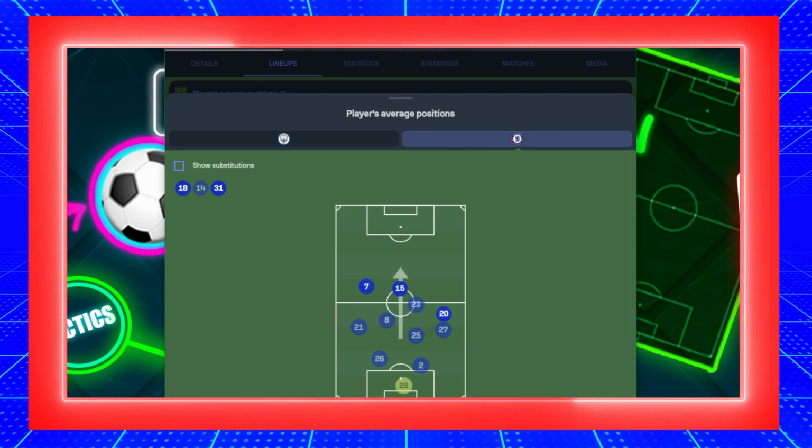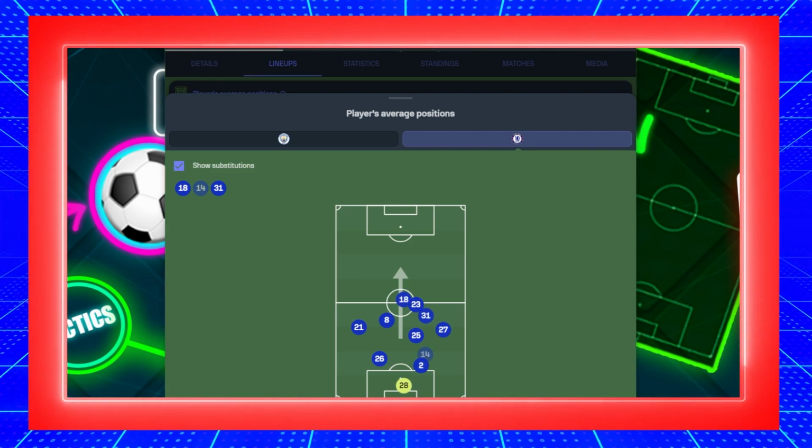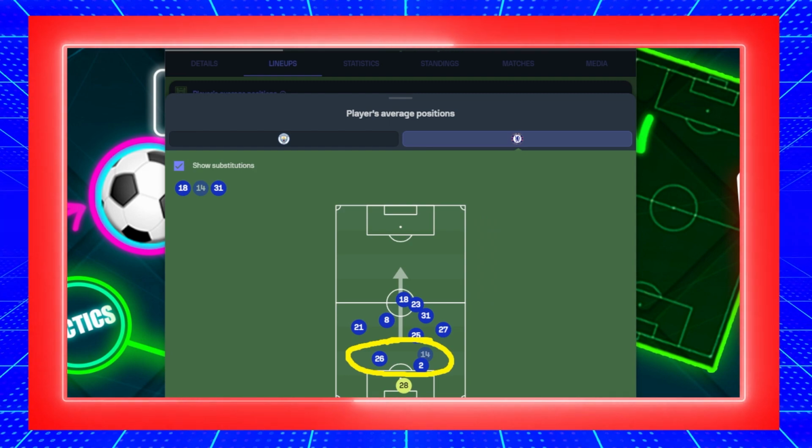And what Pochettino ended up doing was switching Chelsea to a back three. He brought in Casadei and he brought in Chalobah, and they became a back three here.